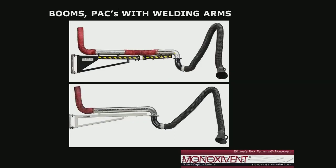Now this is just a picture demonstrating the welding arms on the pack or the boom. And like you just saw in the video for the welding arms, the pack in particular really extends the reach of a standard arm. So whether it's 7, 10, or 14 foot, you add 14 foot with a 20-foot pack, and you can really reach into an area where perhaps you couldn't reach before.